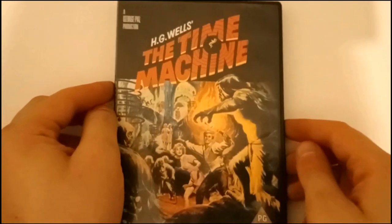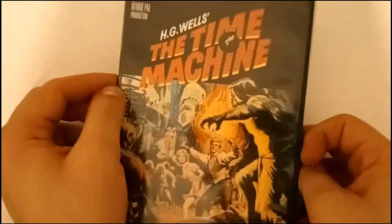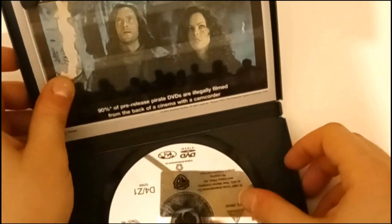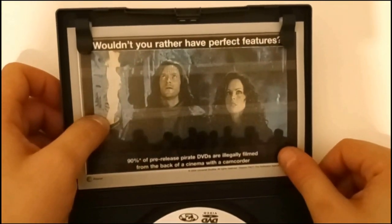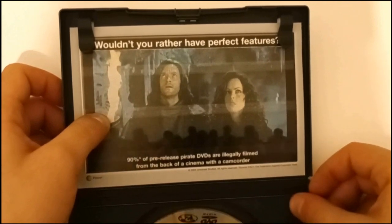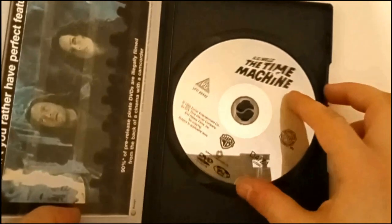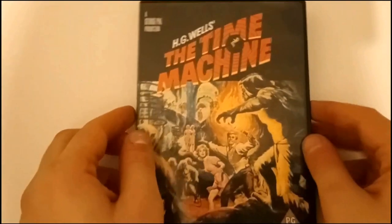We've got H.G. Wells' The Time Machine. This is the 1960 version with Rod Taylor. It's a fun movie. Oh, and we got something about not pirating DVD movies. Oh boy. But yeah, the H.G. Wells' Time Machine, dated special effects, but great movie.